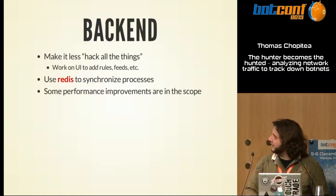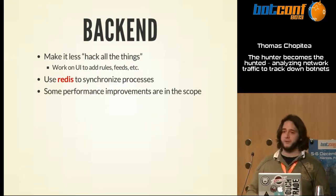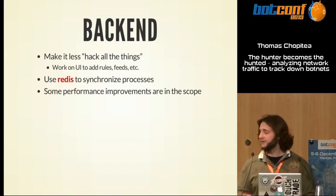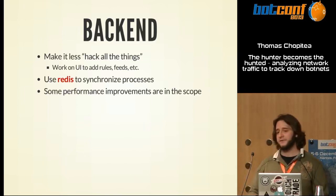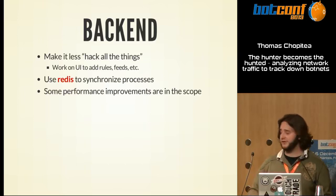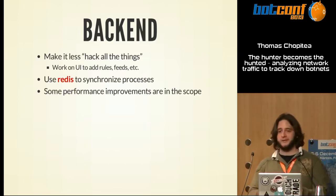Also in the backend, I want to make it a little less hacky, like work on a UI to add rules, Yara rules, and feeds instead of having to dig in the code, maybe to change element values or add comments to elements. I'd also like Redis to synchronize processes between the feeds, the analytics, and the web interface, so I can update the user as soon as it happens. And some performance improvements are in scope because we're dealing with a lot of data and graphs, which are really tightly connected.